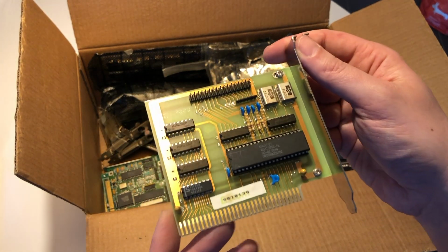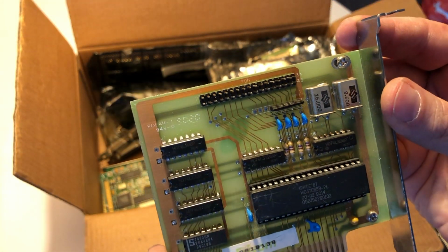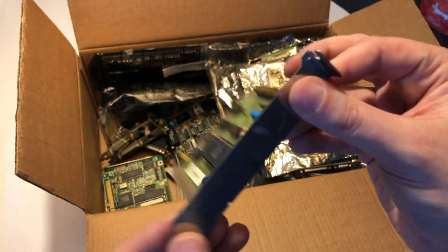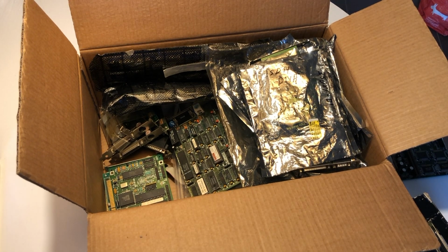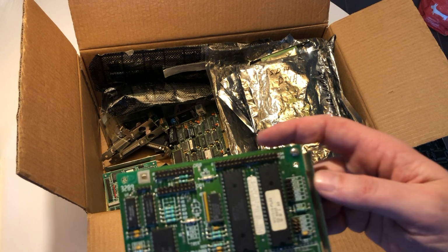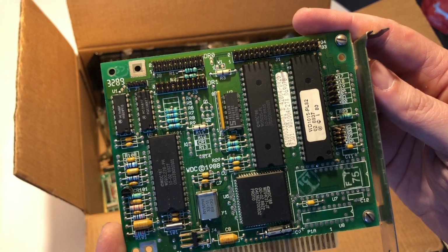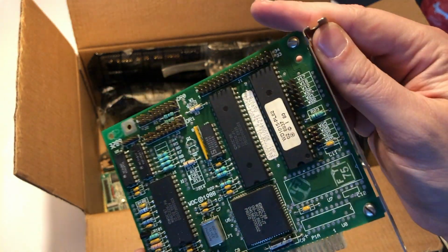So this seems to be a floppy drive controller card. Yep, pretty simple. So it's probably used in an XT to hook up one or two floppy drives. Here we have, I think, an MFM hard drive controller, 8-bit ISA. I think it's the first one we encountered here. So, yeah, nice.